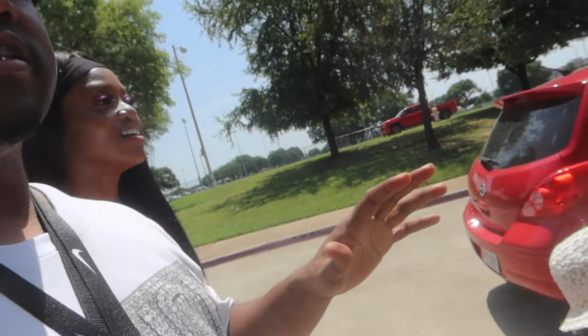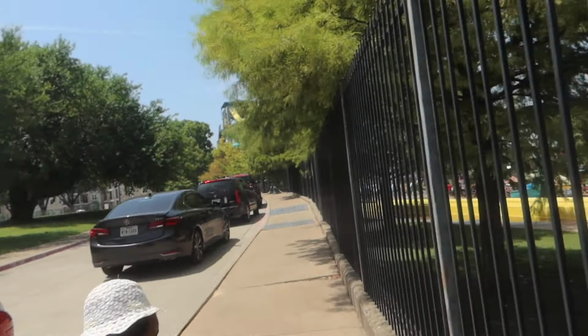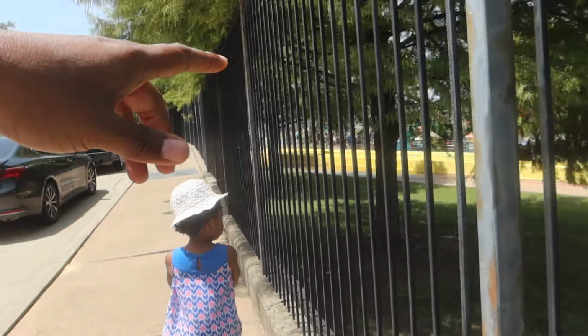But like I said, we actually plan on coming here probably in a couple of days. Right now, it's too packed to go, so we might go during the week. Right now, let's take it over to the slide. Like I said, it's packed. This is one of the slides right here, the yellow one. Oh my God, I gotta show you guys how crazy this slide is. I saw some pictures of this and I was like, I don't even wanna go on it.